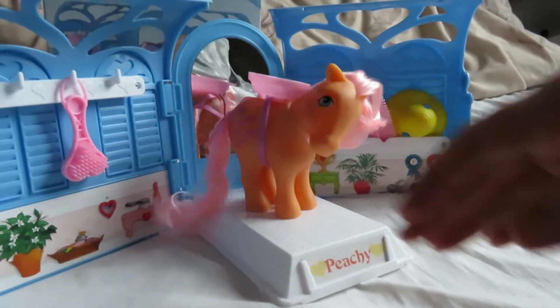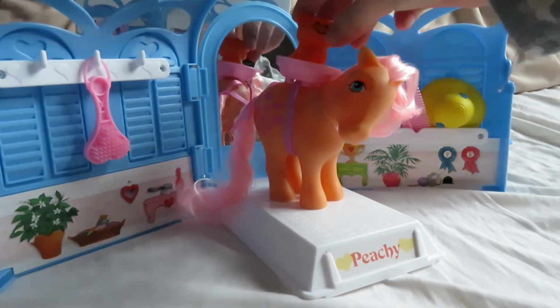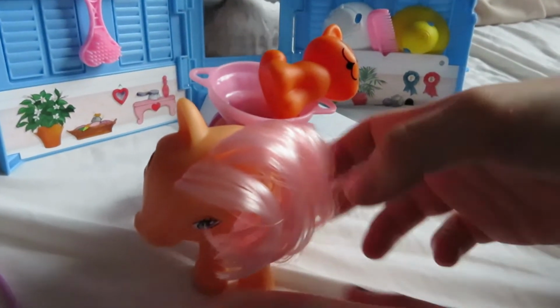What I'm gonna do is keep this open on my shelf and kind of show it off, and I'm gonna keep the little cat here. I think it's absolutely adorable how they included the cat. And the hair as well. When I was putting the hats on and the bridle on, none of the hair came out.